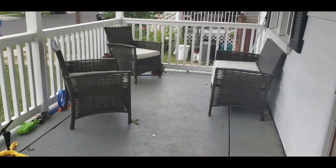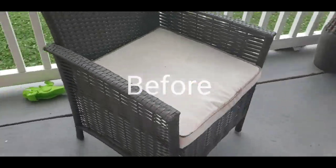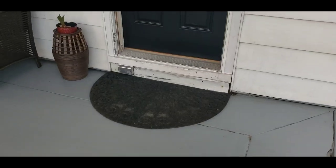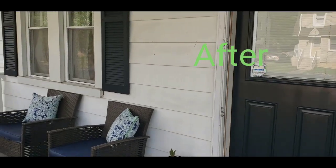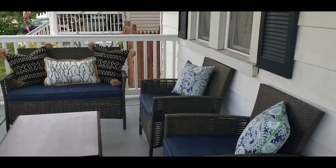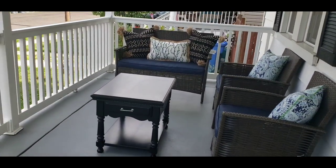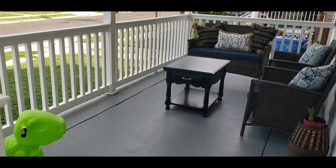Alright guys, so I just wanted to show you the before. It was so messy and not my style. I am going to show you the after as well. I'm so in love with it. It has all my favorite colors. It's functional. I can't wait to sit out on the porch tomorrow morning, hear the birds chirping, and feel that fresh breeze while I just sit back and relax.